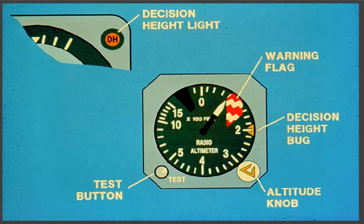An amber decision height light in the upper right corner of the ADI comes on when the airplane is descending through 2,500 feet and whenever the altitude pointer indicates below the altitude bug. The DH light goes off and the system is reset when the light is pushed, if the altitude is above the decision height bug setting. When the test button is pushed, the altitude pointer indicates 40 feet and the warning flag appears. The warning flag also appears if the altimeter malfunctions or electrical power is lost.